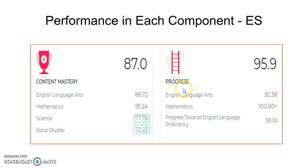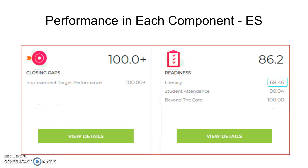And in progress, we got 95.9, which is great. And again, math is where we made the 100 point progress in that area. Still in elementary, the third component is closing gaps. We got 100 on that, 100 percentage points, because we've closed gaps.